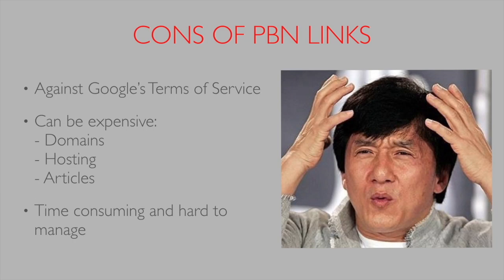So what are the cons of PBNs? Well, it's against Google's terms of service, so if you get caught using them, your money site is going to get penalized. They can also be very expensive. You have domain costs, hosting costs, and article costs if you have someone write your articles, which I highly recommend to save you a ton of time. It is also time consuming and hard to manage these. But don't worry, I'm going to show you some easy ways to take care of all of these.